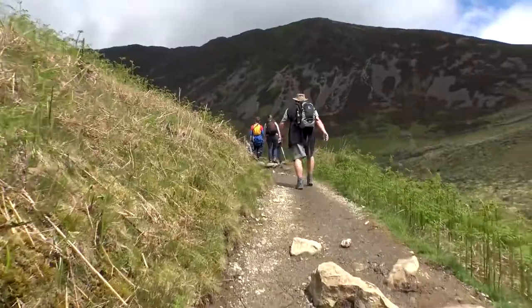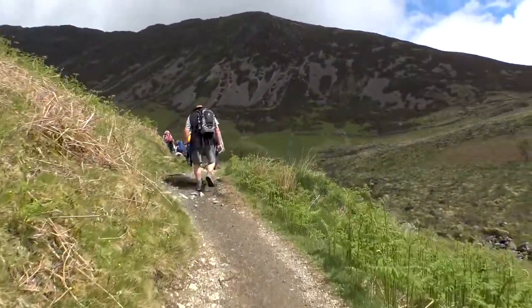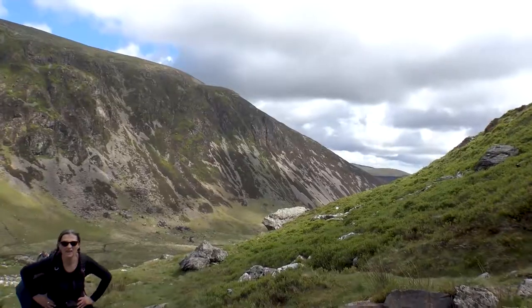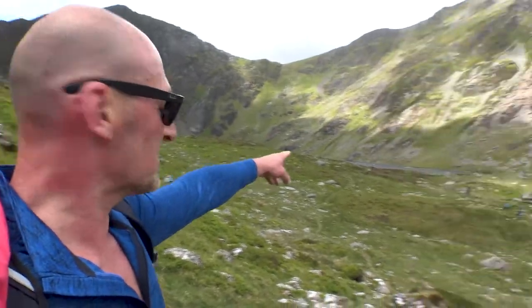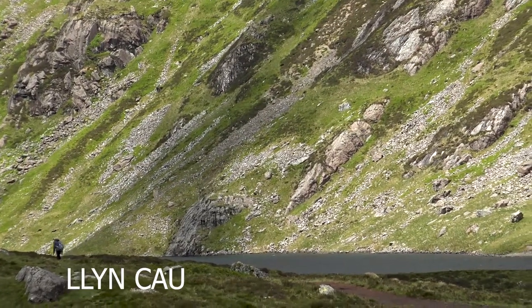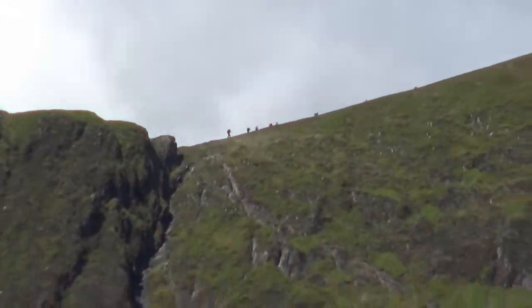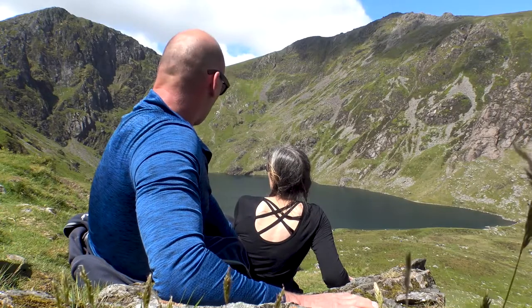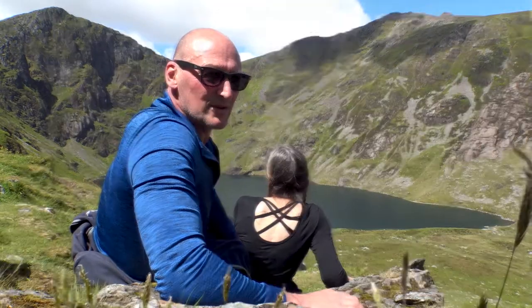There's an awful lot of people doing this route. And this is Southern Snowdonia's version of Snowdon, really. It's like the most popular one that people tend to do in this part. Behind me, can't see it yet, but there's a glacial lake. I just don't see it now, it's right over there. There's loads of people doing this walk today. Lots of families with kids as well, so it's great to see people getting their kids out in the great outdoors.